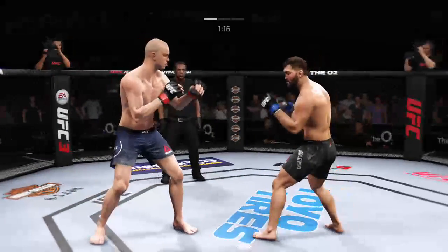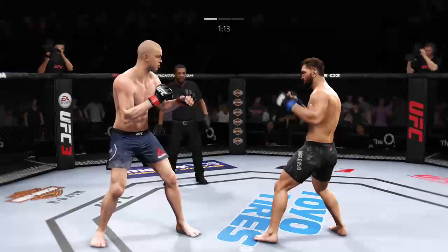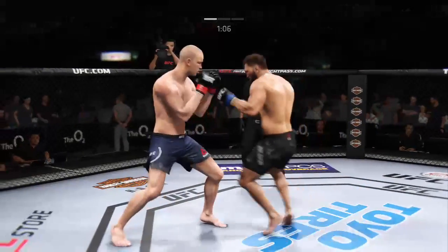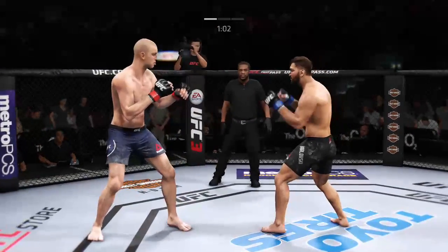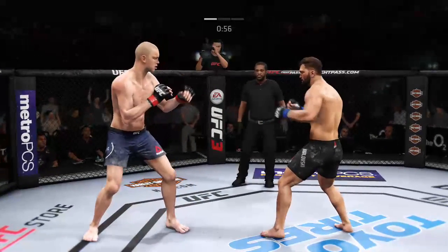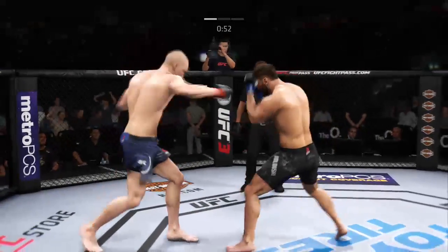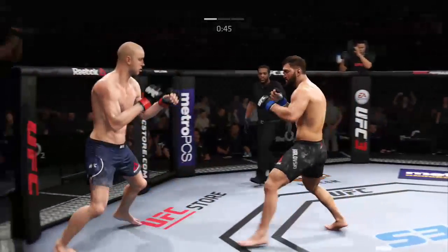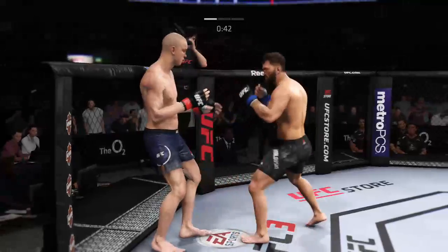Struve lands a jab there. Blocks that kick to the body. Oh, he found the target there. That'll work. Oh, that was a nice one. Just misses with the straight right. 45 seconds remain in the round.